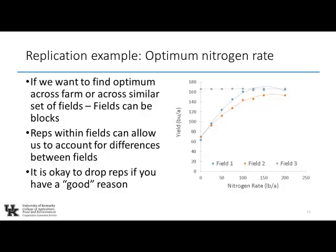So if we look at this data here, field 3, let me see if I can get the mouse. Ooh, that mouse is really fast.